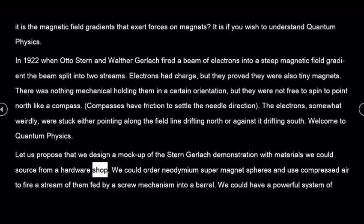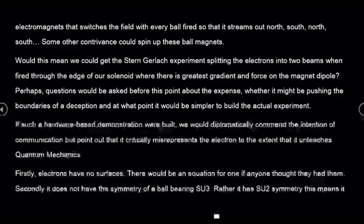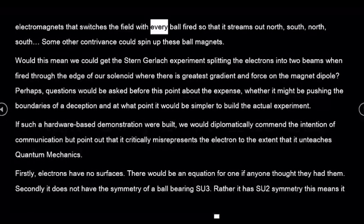Let us propose that we design a mock-up of the Stern-Gerlach demonstration with materials we could source from a hardware shop. We could order neodymium supermagnet spheres and use compressed air to fire a stream of them, fed by a screw mechanism, into a barrel. We could have a powerful system of electromagnets that switches the field with every ball fired, so that it streams out north, south, north, south. Some other contrivance could spin up these ball magnets.